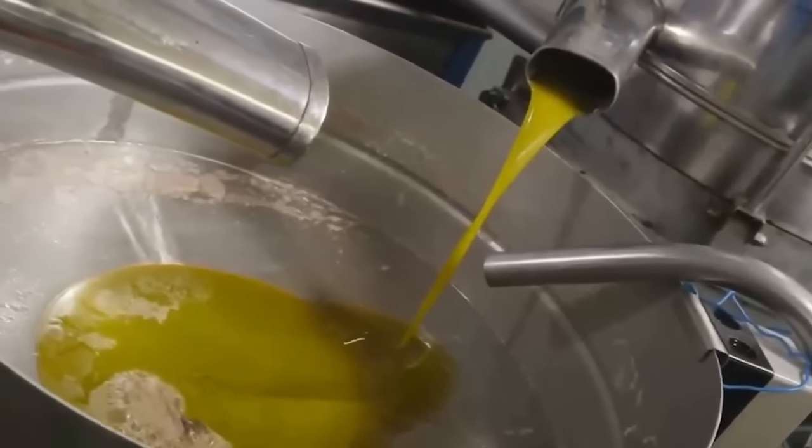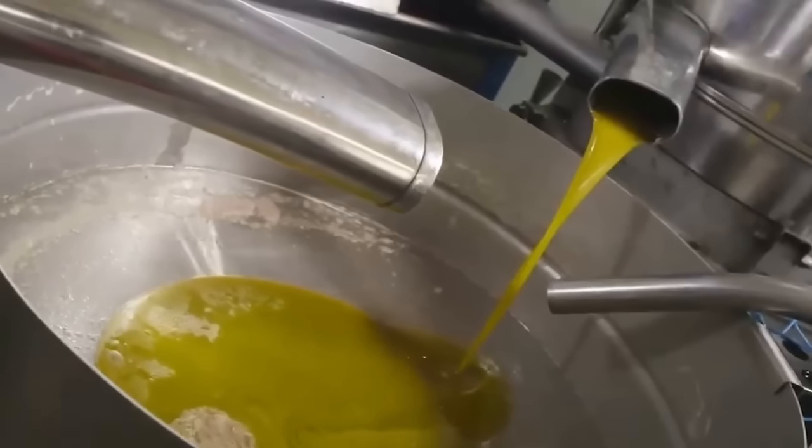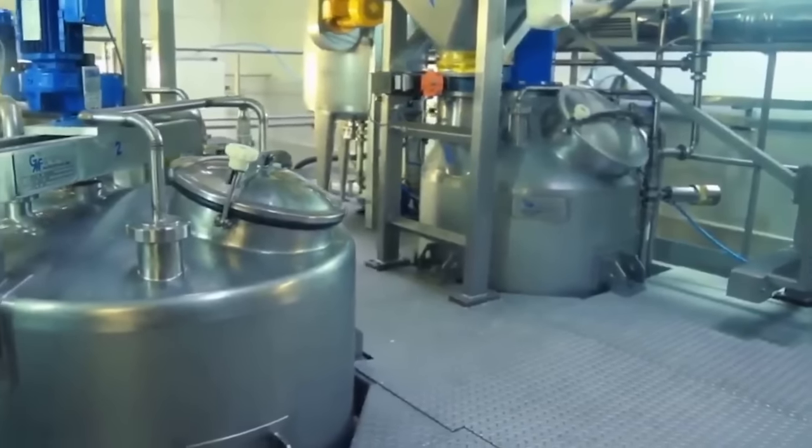Once packaged, margarine is ready for distribution to retailers and consumers. It is stored in temperature-controlled environments to maintain its quality.